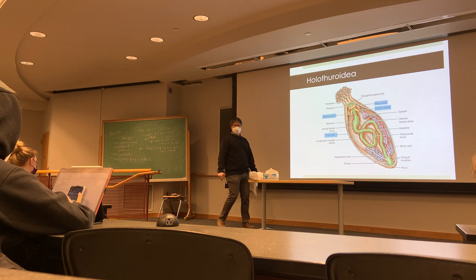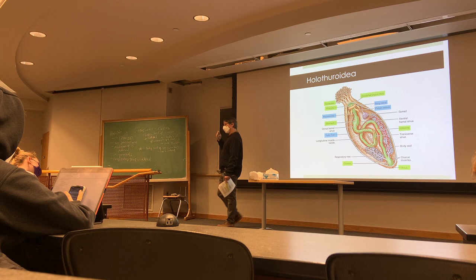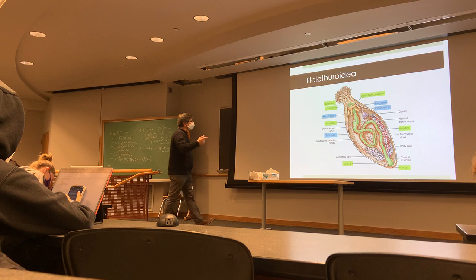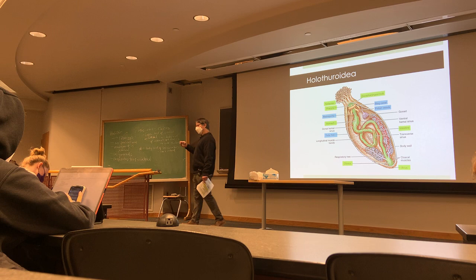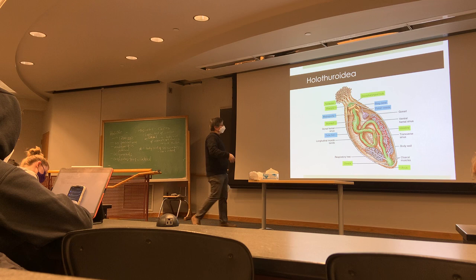The digestive tract, starting at the front end: sea cucumbers have modified tube feet that form tentacles, and tentacles can be a variety of different structures. We'll see a couple examples in a coming slide. They are used either for deposit feeding, taking sediments and so forth from the bottom, and digesting them and getting the organic matter from them, or they can be used for filter feeding.